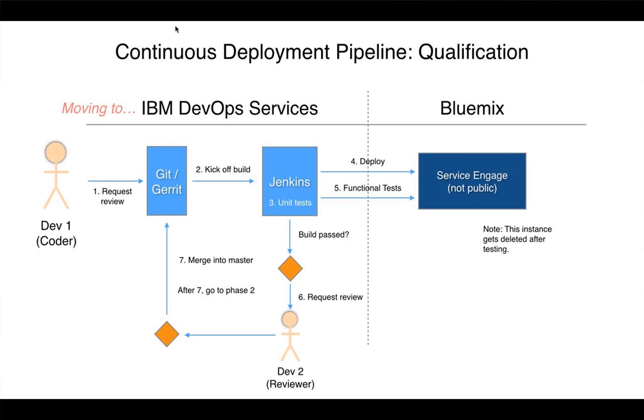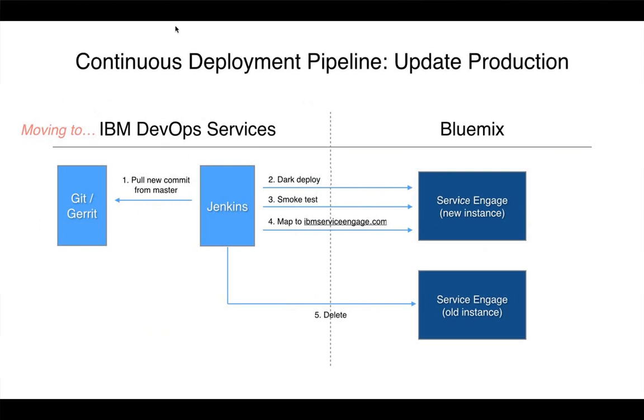So the next step is to actually perform the update of production. Once we have a qualified change, and again, that's a change that has both passed the set of tests and also passed a code review by a team member, then we run another job, that deployment job that I showed to you briefly. The first thing we do is, in Bluemix, we stand up a new instance of the application that's not on the internet. It's as much a running version of the Service Engage application as the version that any of us can browse to. And we call that a dark deploy because it truly is deployed, but it's not visible to the user community.